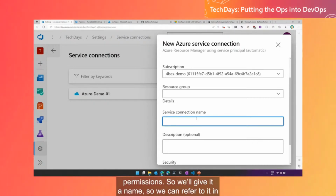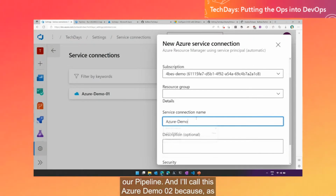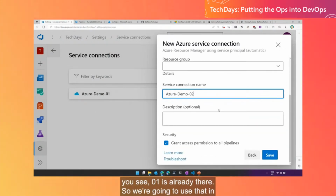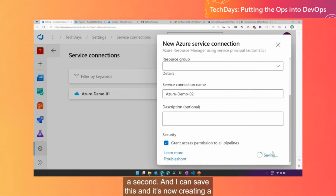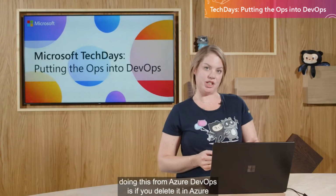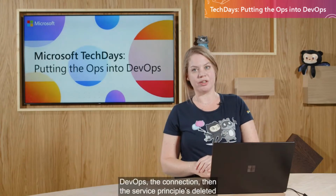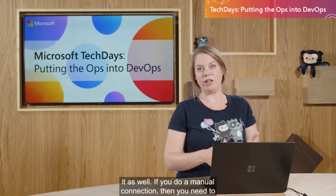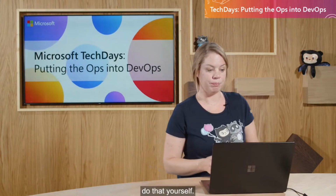So we'll give it a name so we can refer to it in our pipeline. And I'll call this Azure Demo 02 because, as you see, 01 is already there. So we're going to use that in a second. And I can save this, and it's now creating a service principal in my Azure ID. The good thing about doing this from Azure DevOps is that if you delete the connection in Azure DevOps, then the service principal is deleted as well. If you do a manual connection, then you need to do that yourself.